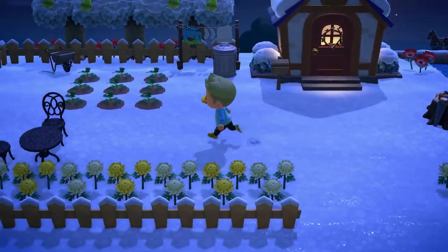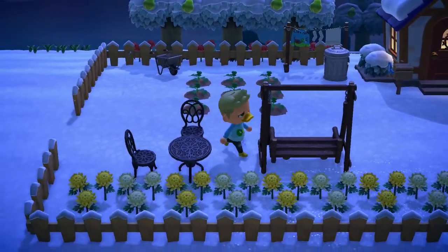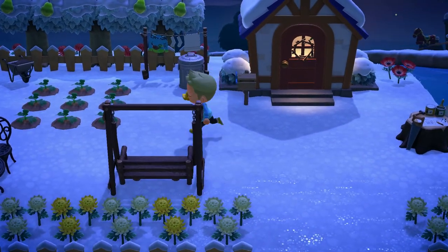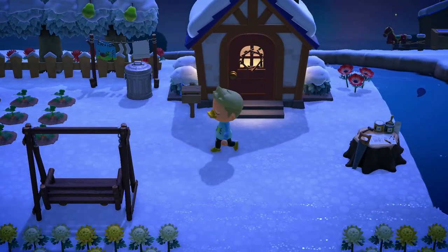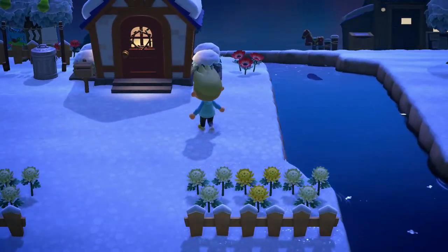Okay. I wanted to see what the swinging bench would look like right here. Kind of weird. It's kind of in a strange spot. I feel like it should be facing the camera. It's kind of strange that it's not. I also think maybe it should go over on this side, help balance the area out a little bit.